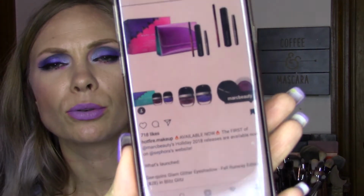All right, then we've got Marc Jacobs is releasing, this looks interesting, Glam Glitter Eyeshadow. Oh, nail. So this is all inspired by their Runway collection. Waterproof mascara, a liner, it looks like. So we've got some nail polishes and a glitter. There's actually 2 glitter pot shadows. I've got another picture of those shadows, and the swatches look amazing. I thought I had saved that.